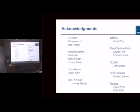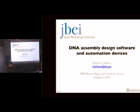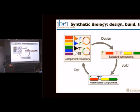Okay. If there are no other questions now, I think we have time to start up the second part of the talk. This is more the research that goes on with JBay funding. This is going to be around working on enabling technologies specifically towards DNA assembly, so both the software and the devices. I'm going to organize the second part of the talk around the synthetic biology design, build, and test cycle.